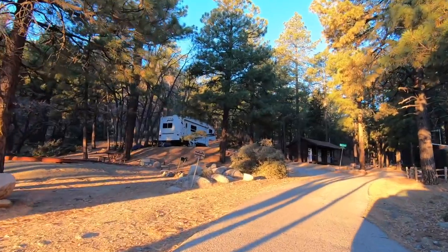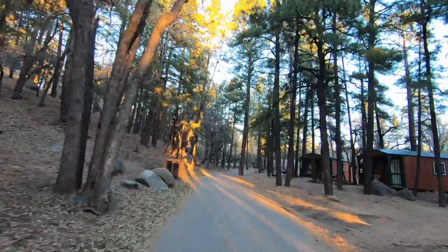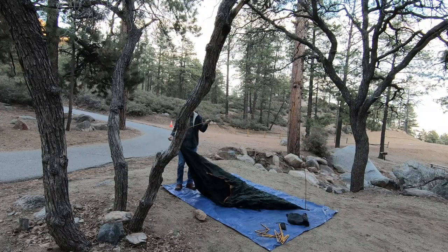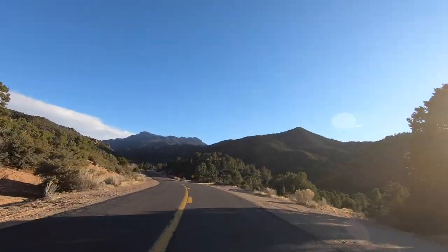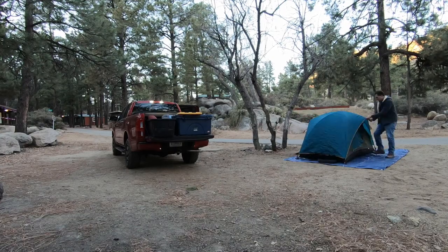They have both RV and tent camping, as well as some cabins to rent. And this is a great escape from the heat, but can get a bit chilly in the winter months. The elevation is over 5,000 feet, and the mountain peaks are over 8,000. It was mid-November when I did this trip, and it got near freezing at night.